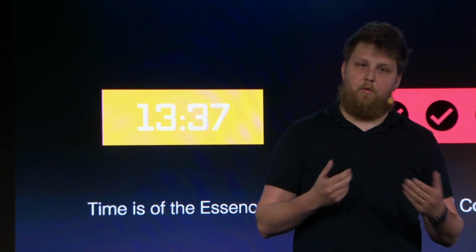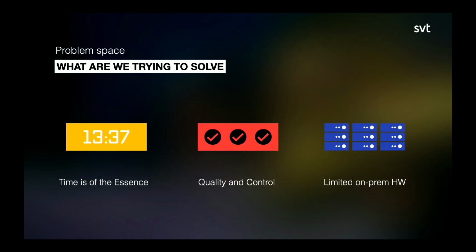Every streaming company has its own set of problems and thus its own challenges. Our problems can be described in a problem space with 3 categories. First, time is of the essence. It's of paramount importance that we transcode stuff on time, publish it on time. Secondly, we need that great quality and control. It has to be stunning visual quality while retaining low enough bitrate such that we can afford the distribution, while having compatibility with all the devices that we are supposed to support as a public service company.